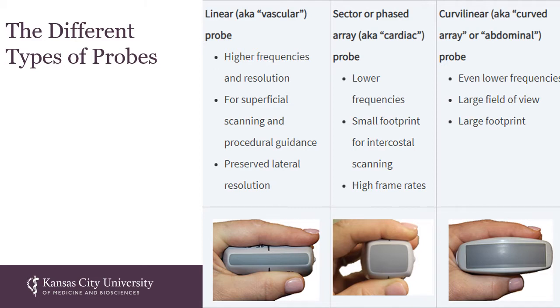First let's talk about the linear or vascular probe. It has a high frequency and therefore short wavelength. That means it has high resolution because its frequency is high.